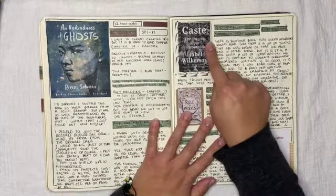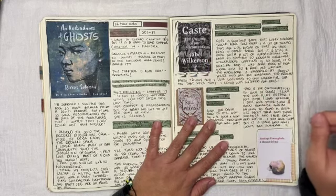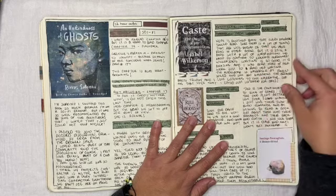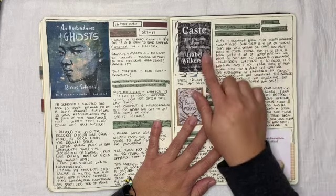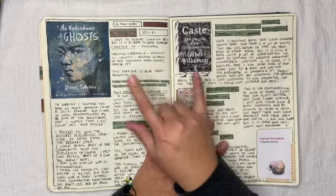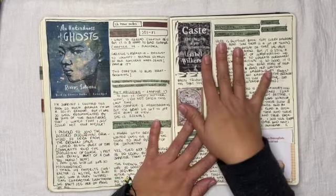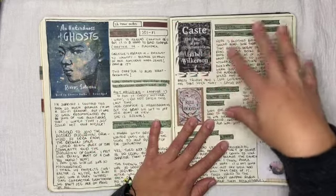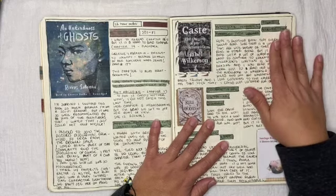Then I have Caste by Isabel Wilkerson, and this is a nonfiction adult book. There were a lot of also good conversations. There is a live show with Just Owens. If I remember, I will link Erica's video and then also Just Owens' video on this one, because I really enjoyed that discussion as well.